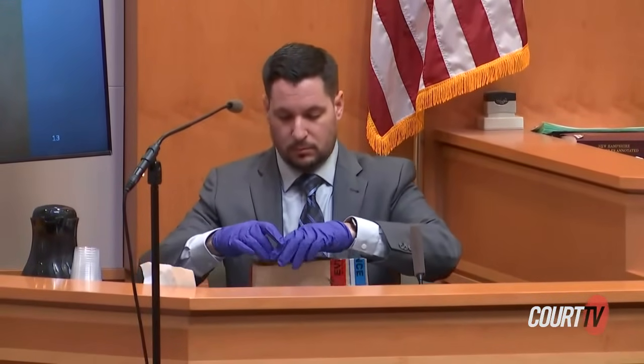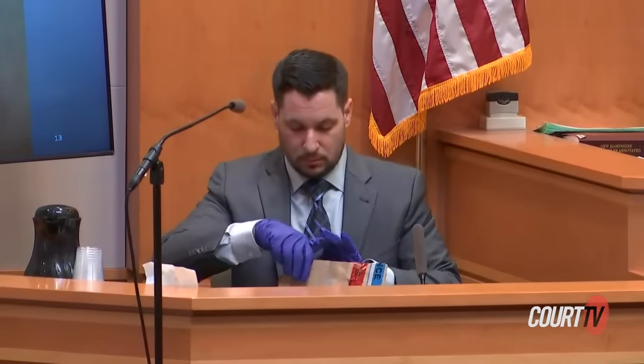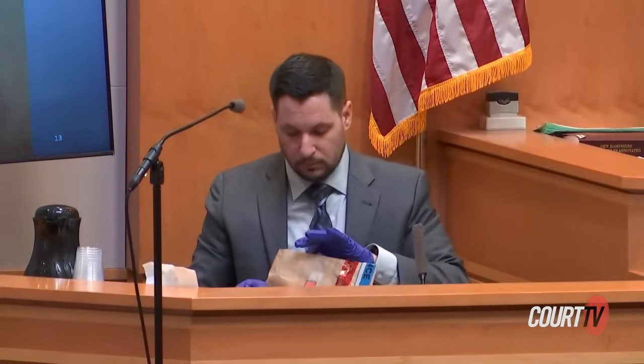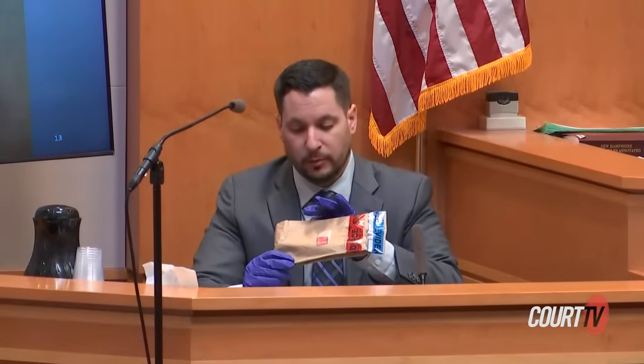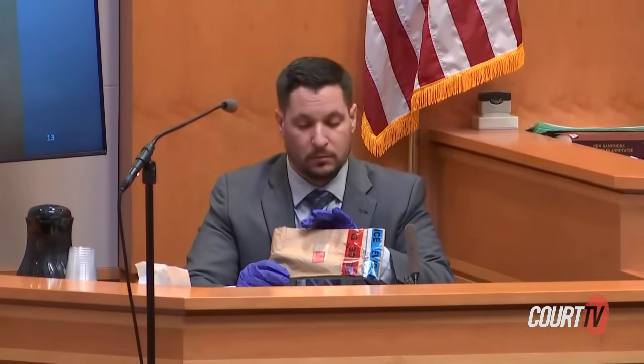Let me ask you, without taking the item out of the bag, just looking into the bag, do you recognize what's in there? Yes, sir. What do you recognize it to be? The toothbrush from the vehicle. Just wanted to ask for the identification of restricted Robert for State 66. Without objection. All right, the ID is stricken, and it is entered as a full exhibit.